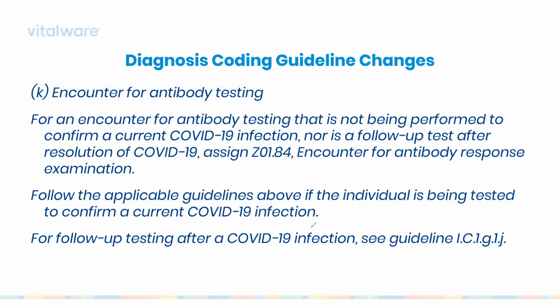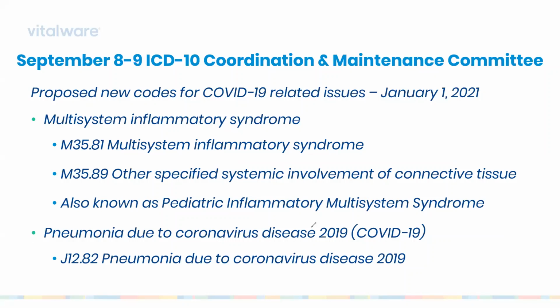All right, now the ICD-10 Coordination and Maintenance Committee meeting was September 8th and 9th. They finally got the recordings posted, but on the second day, they did propose some new codes for COVID-19 related issues. They are trying very hard to get them eligible for use on January 1st of 2021. They're not sure if they're going to make it, so they may have a January 15th start date. They just didn't have anything in stone yet.